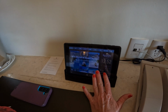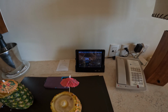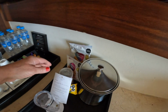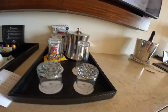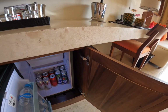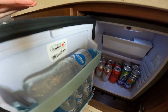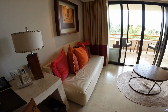You have the tablet here with all the daily activities and room service menu, restaurant menus, etc. You do get a bottle of champagne when you check in. It's preferred club, so you're also going to get Pringles and M&Ms, some other snacks. The refrigerator will come stocked pretty much however you'd like. For us, we don't drink regular beers, so those are alcohol-free beers and Cokes and water. All right, on to the good stuff.